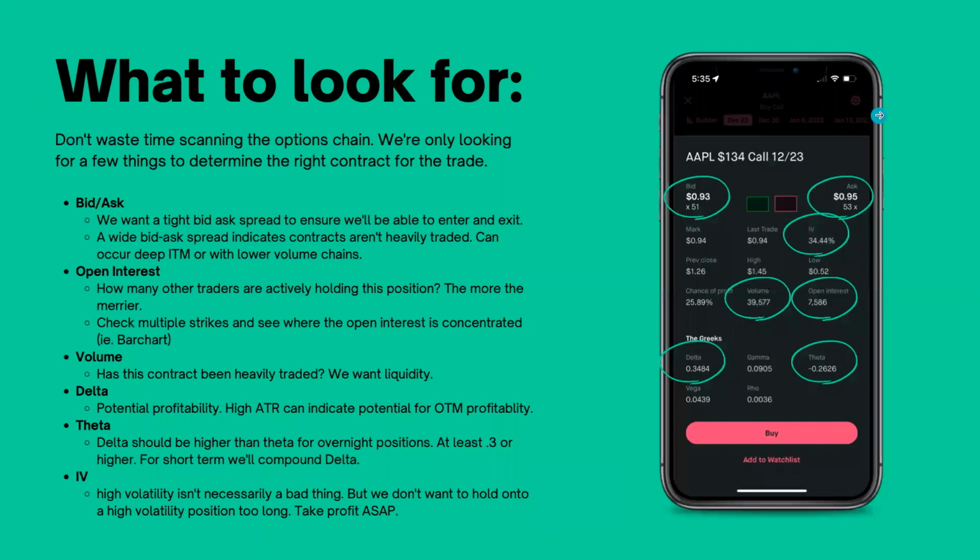All right, so when you're getting on your options chain and you're doing your analysis on which option to pick, you don't have to read through everything. There's a couple key pieces of information that we quickly want to glance over, and then we can make our decision on which option is the best for our situation. So the first thing you want to look at is the bid ask, right? You want to make sure that these numbers are close together. This way you'll have liquidity. It'll be easier for you to get in and out of your position.